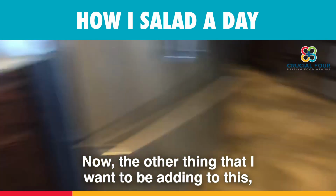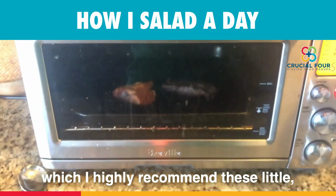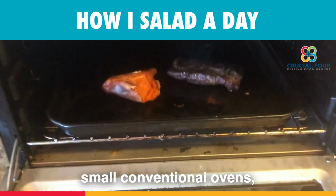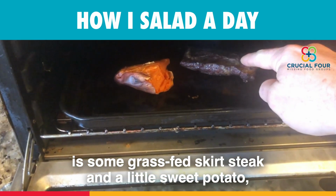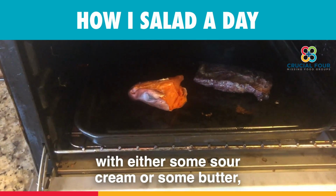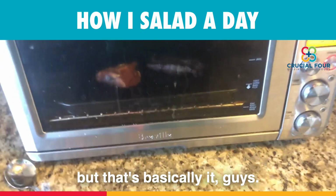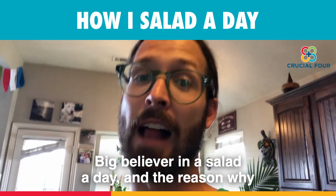Now the other thing that I'm going to be adding to this, it's heating up right now in a little Breville, which I highly recommend, these little small conventional ovens, is some grass-fed skirt steak and a little sweet potato. And I'm going to doll that sweet potato up with either some sour cream or some butter. But that's basically it, guys. Big believer in a salad a day.